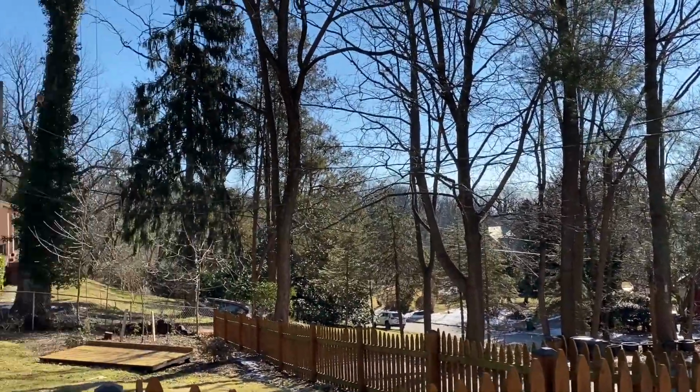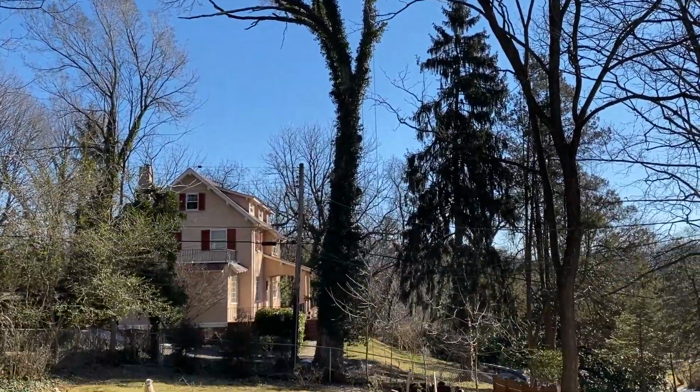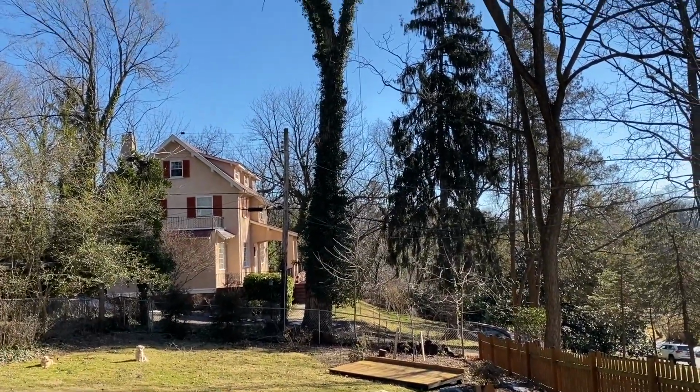So this afternoon, the crew's gonna come back out and finish this one. And then it'll be all different down there. Looking forward to having it done.